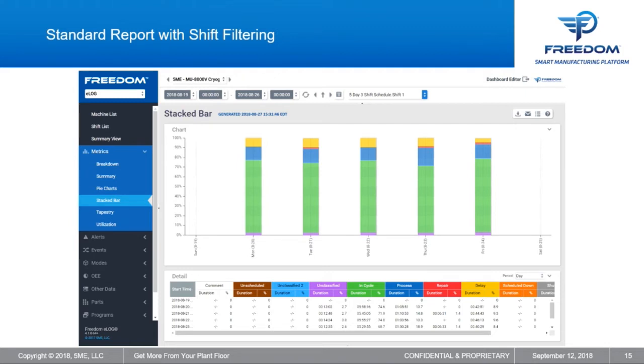The yellow and the red are places that you really want to attack. The yellow is where we're in a delay, waiting for something, or going to meetings or other types of things. And the red is repair. The machine is not running because it's in a repair state. And the rest of that is we're not scheduled to run. So the software supports any kind of schedule, whether it's 4/10s, 5/8s, or a rotating bi-weekly schedule, so each machine can have its own unique work schedule. We do all of that automatically.